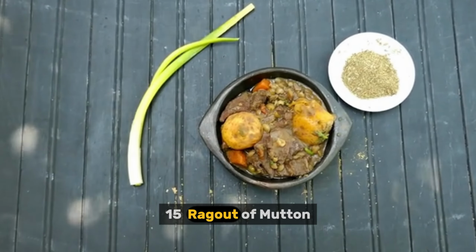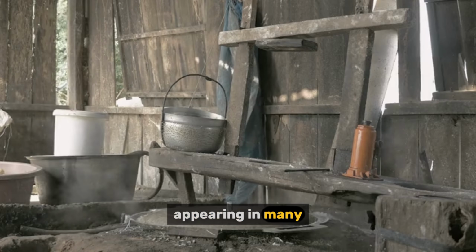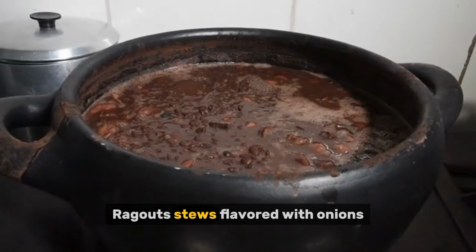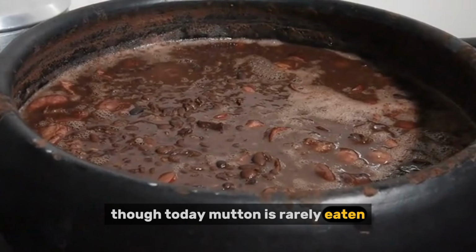15. Ragout of mutton. Adult sheep was once common in American kitchens, appearing in many 19th century cookbooks. Ragouts flavored with onions, herbs, and wine were hearty, though today mutton is rarely eaten.